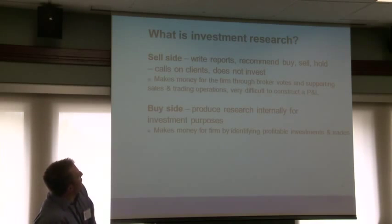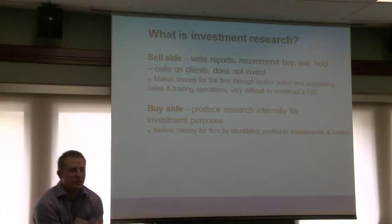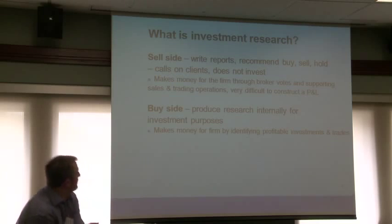So what is investment research? On the sell side, you're writing reports, you recommend buy, sell, hold, you call on clients, you do not invest, you are not an investor. You make money for the firm through broker votes and supporting sales and trading operations, and it's very difficult to construct a P&L statement, or a profit and loss statement, for this. So it's tough to know exactly financially what research contributes to the firm, which creates a challenge for managing that business.